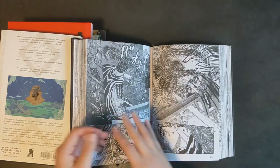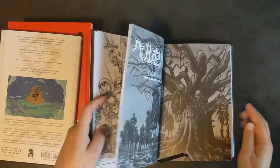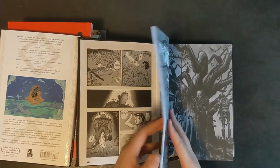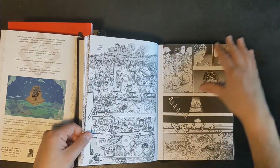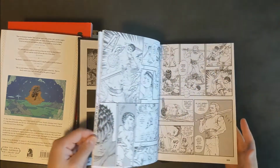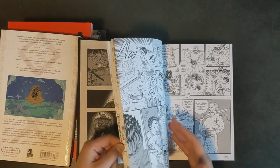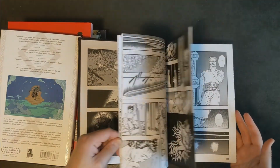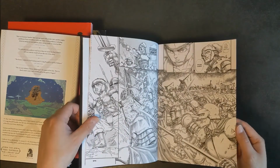And then the last chapter in the book is Guts as a young boy. You see him when he's born, from a woman who's hanging from a tree, gets picked up by some mercenaries, and a slave takes him in as a baby and raises him, and he ends up becoming a mercenary. But man, it's crazy good.